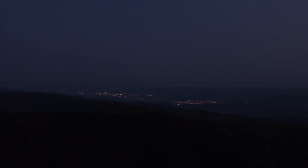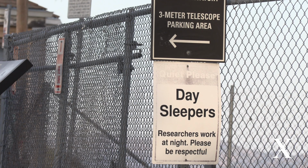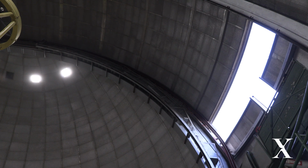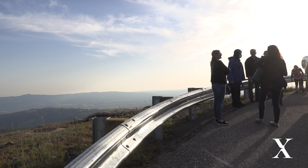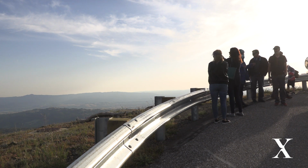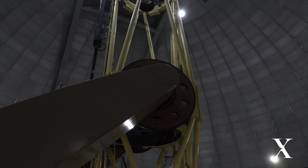So I have many different responsibilities here at Lick Observatory. The primary one is as a support astronomer, so I am responsible for making sure the telescopes and instruments are fully functioning for our visiting astronomers from all the UC campuses, as well as training visiting astronomers how to use our unique instruments and telescopes. I'm also the visitor services supervisor, so I'm in charge of all our public outreach programs and our visitor center.